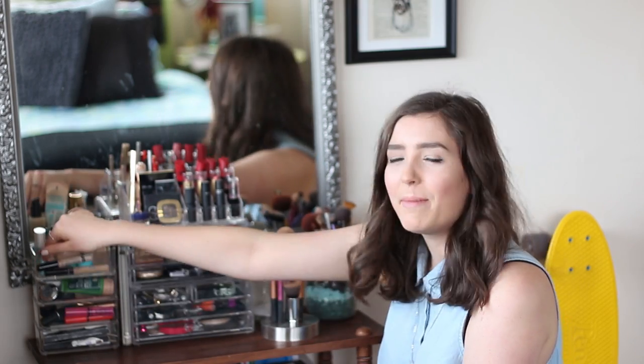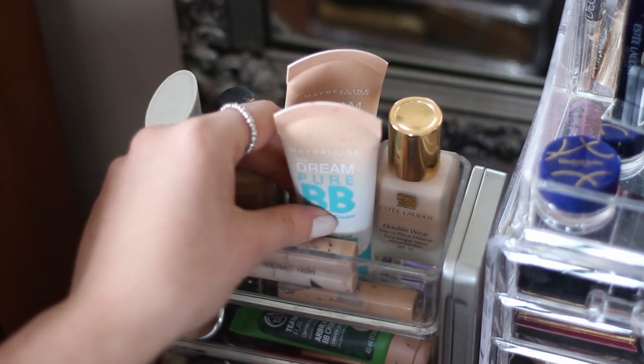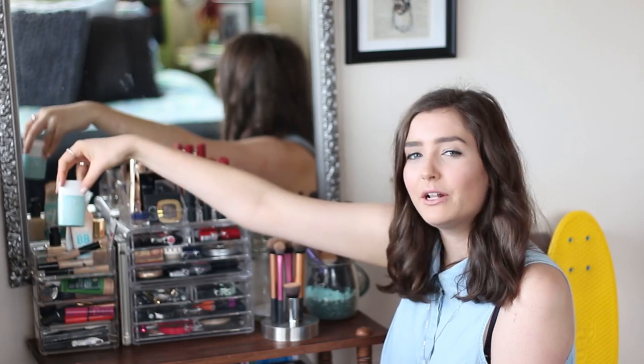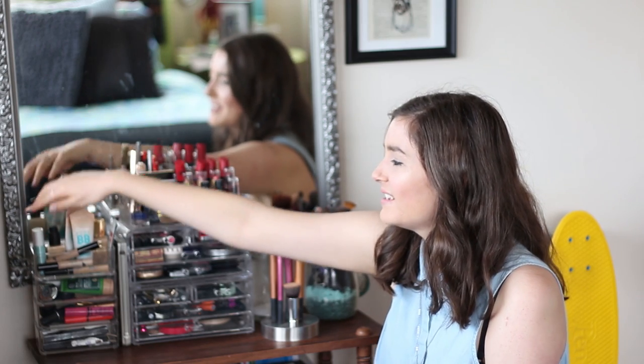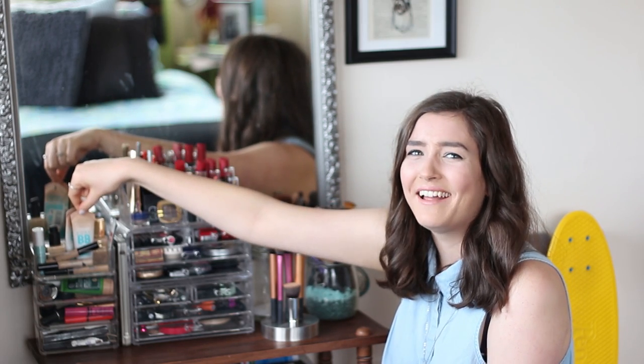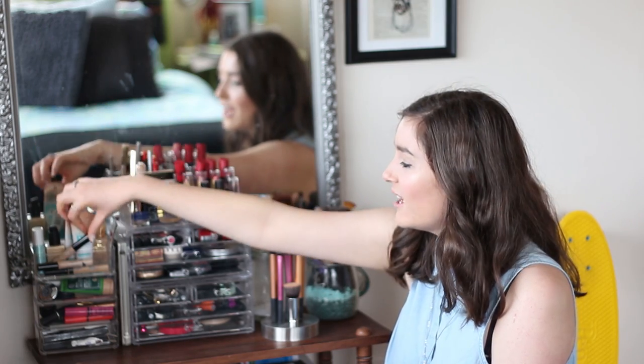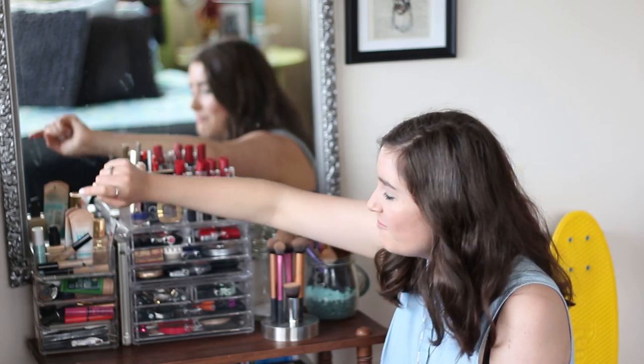On top here, I've got all my bases and most of my concealers. My most used is probably the Maybelline Dream Pearl BB Cream. I was wearing the Clinique quite a lot, but for some reason I've gone back to this. Maybe because it makes me look more tan, so I'm not so ghostly. I've got a few collection concealers and stuff, so it's pretty much there.